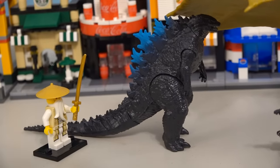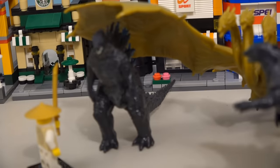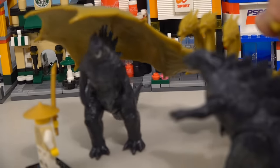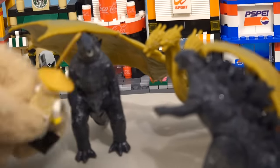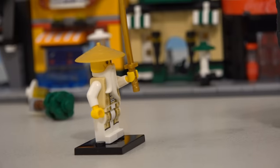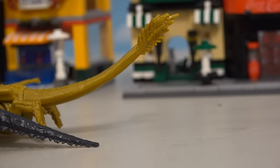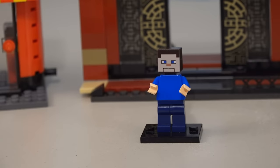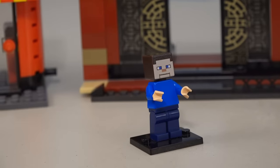Hey, you Godzilla monsters! Leave this town or I will destroy you. Don't make me slice you up! Chop, chop, chop, chop. Oh no, I didn't make a dent. Oh, they killed Master Wu. Well, we do have one more set to open up. Maybe that contains good guys.